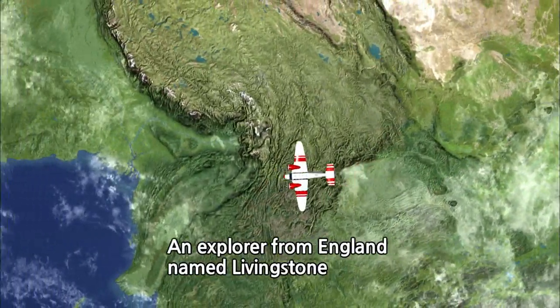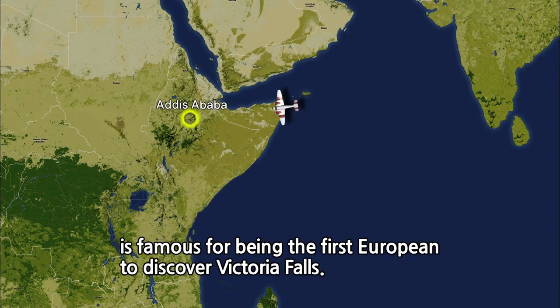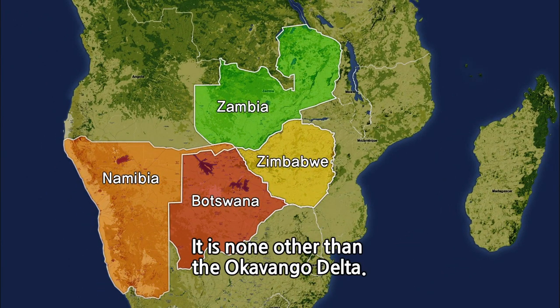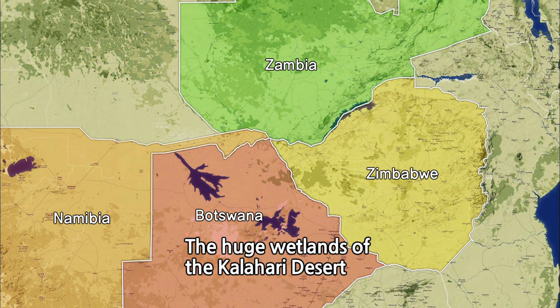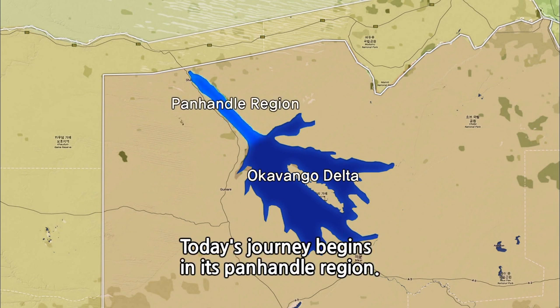An explorer from England named Livingstone is famous for being the first European to discover Victoria Falls. There is another great discovery recorded in his Southern African expedition. It is none other than the Okavango Delta. The huge wetlands of the Kalahari Desert in Botswana make up the Okavango Delta. Today's journey begins in its panhandle region.